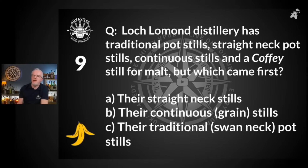No idea. We'll say B, says Greg's Whiskey Guide, thinking the continuous grain stills came first.